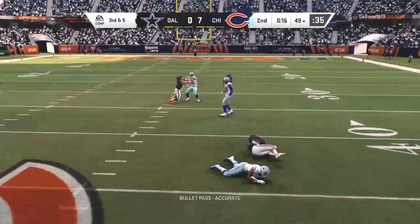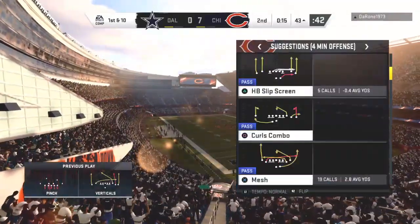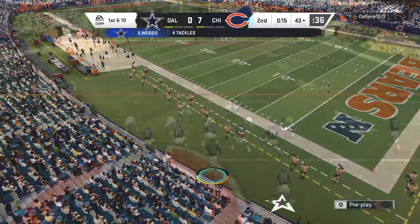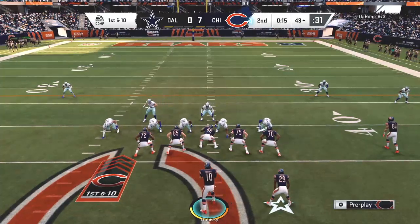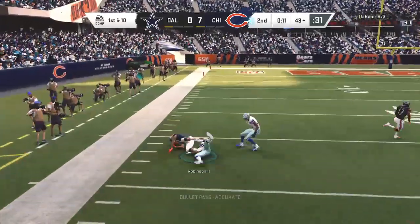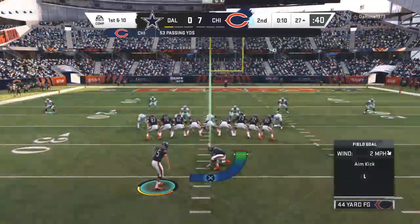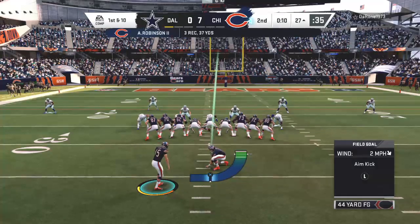Here's Trubisky, and Robinson with a big catch. Now the Bears going to use the second of their timeouts, as it'll come with 15 seconds to play in the first half. Trubisky now 7 of 10 here in this first half, and he's got a 1st and 10. Out of the gun, Trubisky throwing the out route incomplete. That's Robinson. Now a timeout signaled for, and they'll get it with 10 seconds to go before halftime. So even though it's first down, here's the field goal unit on now to try to get 3 before halftime.